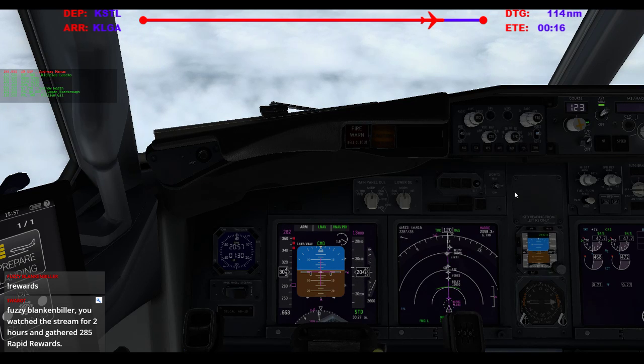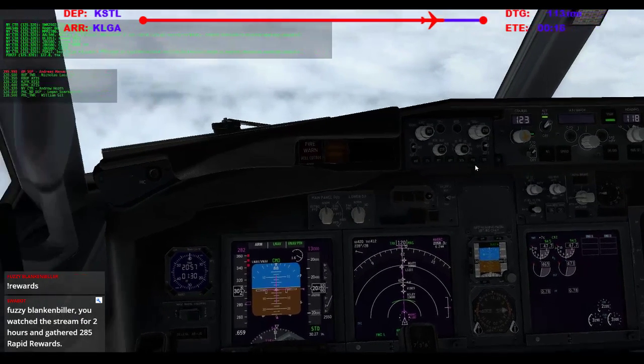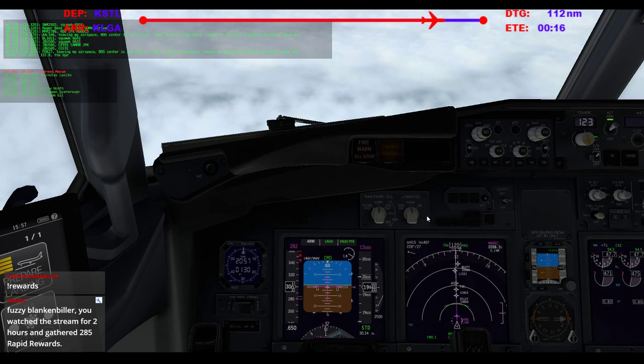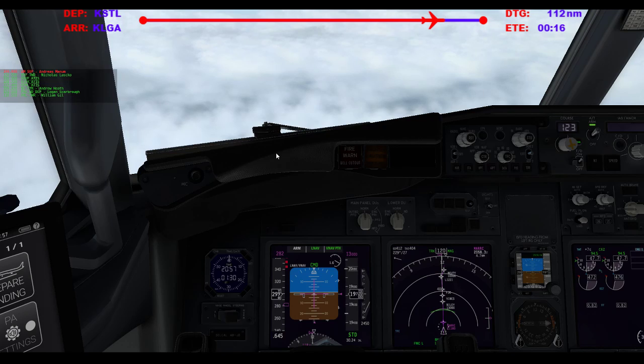National 7701, descend to 12,000, 250 knots. North Shuttle 7005, turn right 024, descend to 8,000. Confirm 8,000 on the altitude.